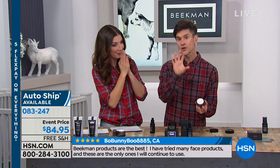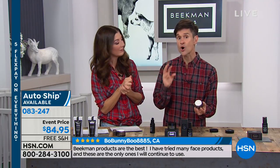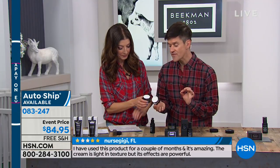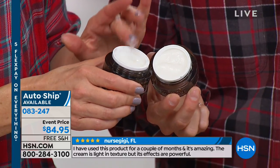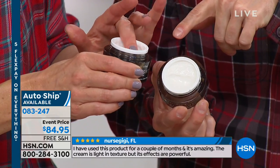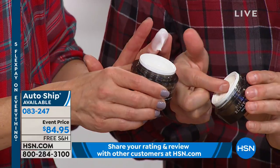Now, anything you're looking at on the website that's called Black, B-L-A-A-K, that is your overnight repair system, and there are multiple products. I'll tell you about another one too, the eye balm. I want to show the difference in consistency. Do you want to put both of those on your hand and show the difference? The eye balm is very, very thick, and it goes underneath the eye. This is the face cream. That's the face cream that you're getting in the duo. You can purchase the eye balm separately. Show us the consistency of the eye balm on your finger. And look at the consistency of the eye balm.